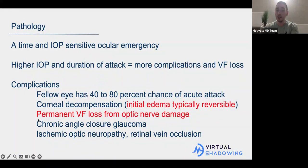Another complication that we were talking about is permanent visual field loss from optic nerve damage, and we will show an example of how that will look to the patient. Chronic angle closure glaucoma, especially if it's untreated, can cause the outflow tract of the eye to become permanently closed. Ischemic optic neuropathy and retinal vein occlusion can also happen.